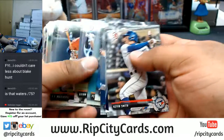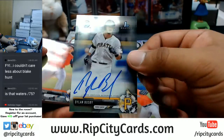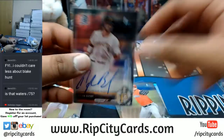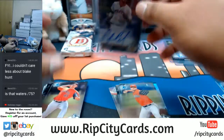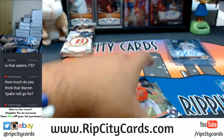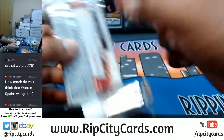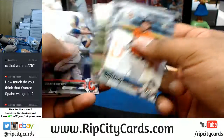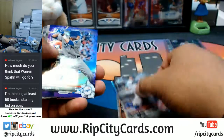Anyways, these are all paper. Dylan Busby is the third auto for the Pirates there. That is not numbered. As far as the Warren Spahn, dude, probably you might break even, if I'm being honest. You know, pitchers don't get that much love, even if you are a Hall of Famer. You never know, Nicholas. This is true. You never know. That's the beauty about this hobby.